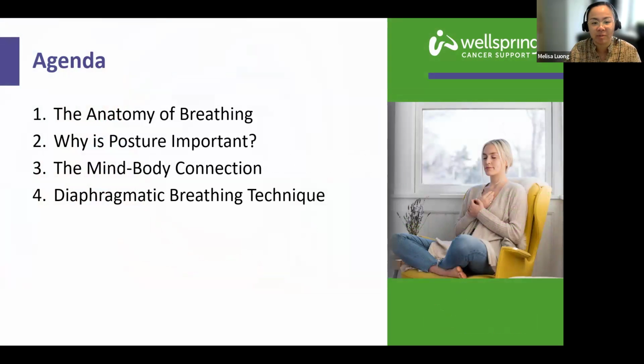So we're going to be talking about the anatomy of breathing, the various muscles that are important in the mechanism of breathing. We're going to be talking about why posture is important and how that affects our breathing as well. And thirdly, we're going to be talking about the mind and body connection. And then lastly, we're going to be going over the diaphragmatic breathing technique. So lots of fun things to learn for today.